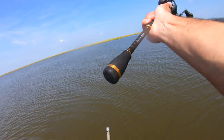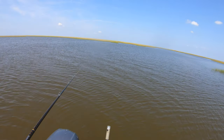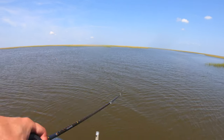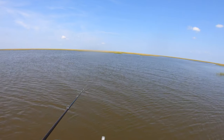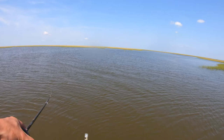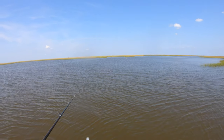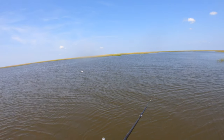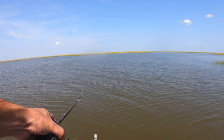Got some specks out there. If I get on a good speck bite, they start biting back to back, I'll keep some and just give them away, but I ain't gonna keep just one speck. So y'all don't be mad at me for throwing back specks. That's more for y'all to catch.